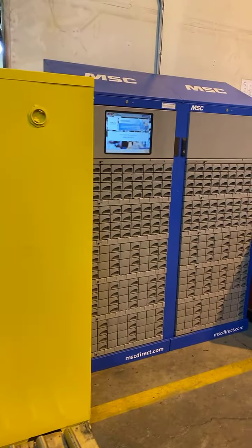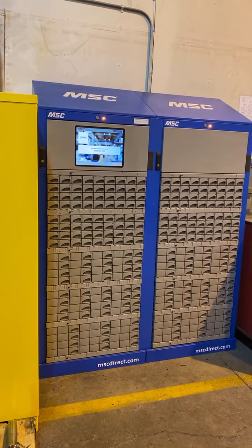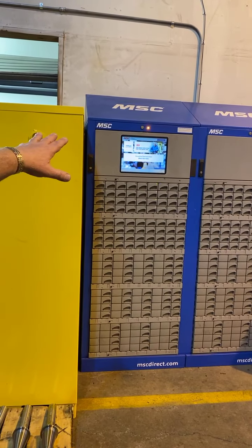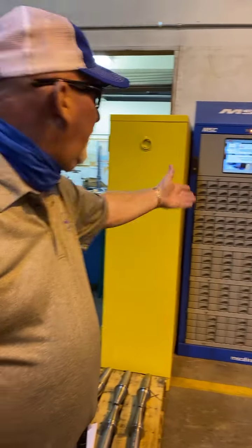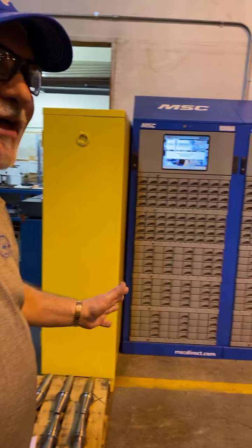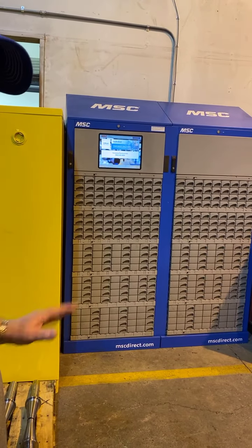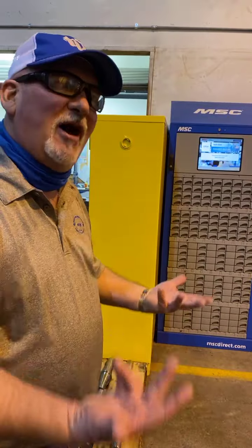That is where they get their drill bits and their cutters. It's all automated. When they need something, they have an employee code they enter, and the drawer will pop open. They get what they need. It knows exactly what they take. It's really nice. It helps with inventory, and then my lead people are not handing out tools. They're actually working.